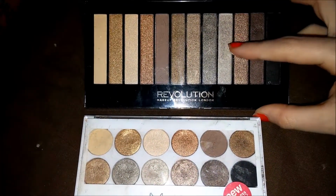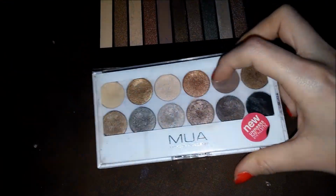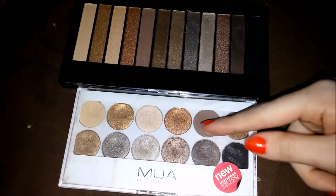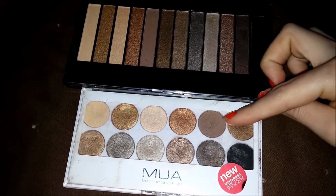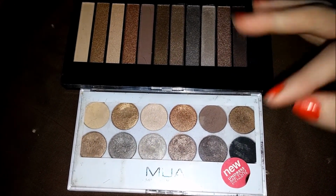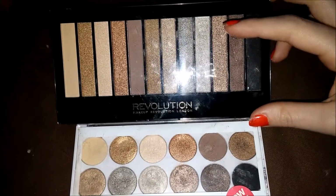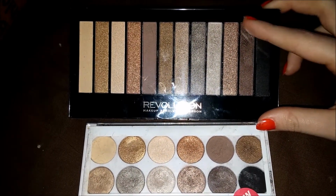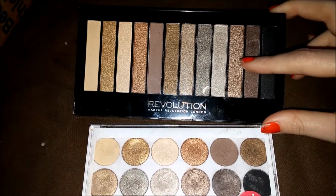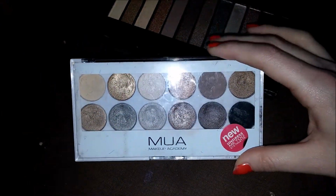You get more product in the Makeup Revolution one. I think it's 14 grams of product compared to 9.6 in the MUA one. So you get more product. However, for me personally, I do still prefer the MUA one because I think the pigmentation is a little better, and also the long lasting of the MUA, even without a primer, is better than the Makeup Revolution one. The Makeup Revolution one without a primer can last all day. It just depends what colours you use. I find the darker colours tend to crease, or it's noticeable when they crease after a long day of working, whereas the MUA one I have on all day and I've never noticed it crease no matter what colour I have on.